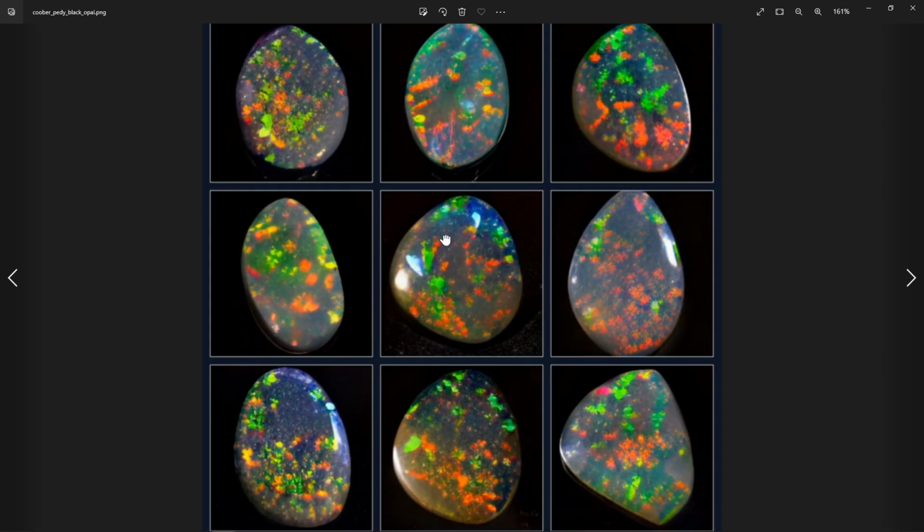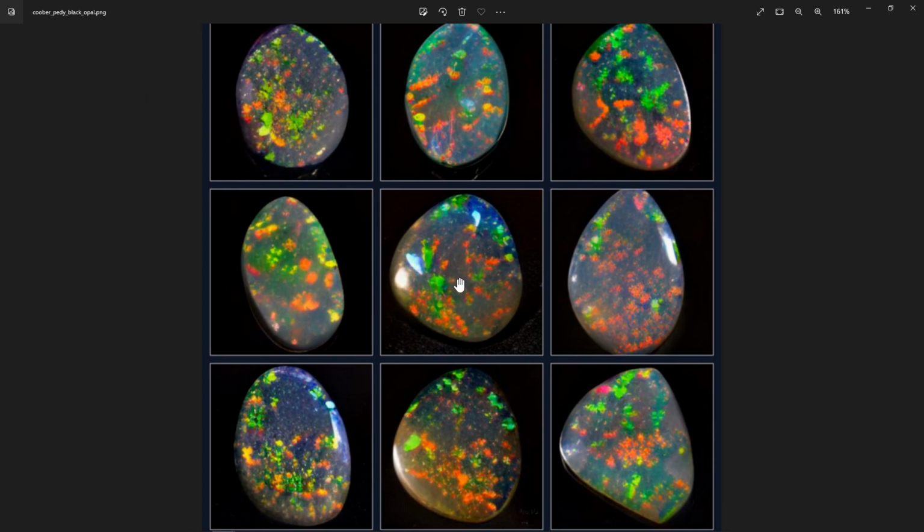And then here I gave it a bit of a challenge and said Coober Pedy black opal, and you can see it's tried. It's mixed a bit of Coober Pedy and it's got that opaque look to it, and they've just put some black in the background and maybe a little bit through the body tone, but not a lot. And the patterns are not looking overly real.